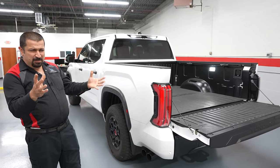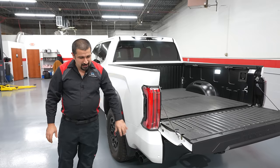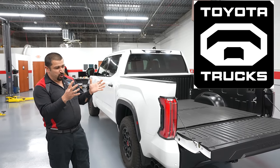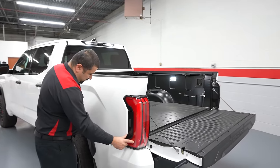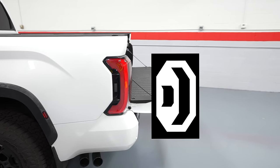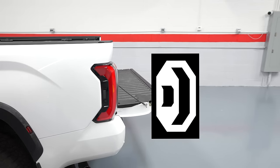After close observation, the taillight design is actually elaborate because Toyota loves to use that T to distinguish their trucks. If you come look at this taillight, this is actually the hat of the T, which is pretty cool design, kind of a hidden little thing in there. You're just missing the line and you will have the truck T.